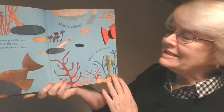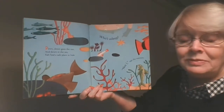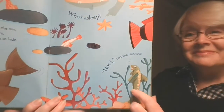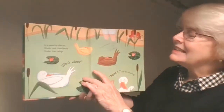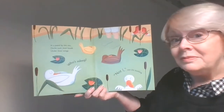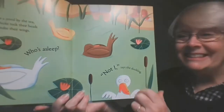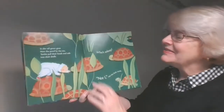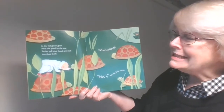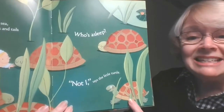Down, down goes the sun. And down in the sea, fish find a safe place to hide. Who's asleep? Not I, says the minnow. In a pond by the sea, ducks tuck their heads under their wings. Who's asleep? Not I, said the duckling. In the tall green grass near the pond by the sea, turtles pull their heads and tails into their shells. Who's asleep? Not I, said the little turtle.